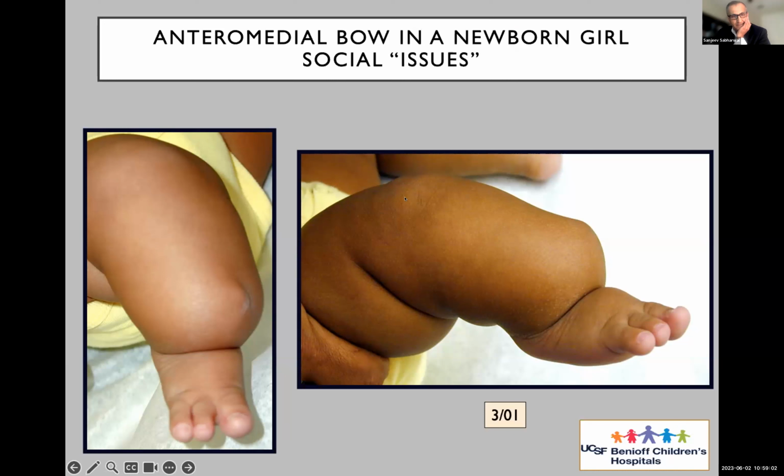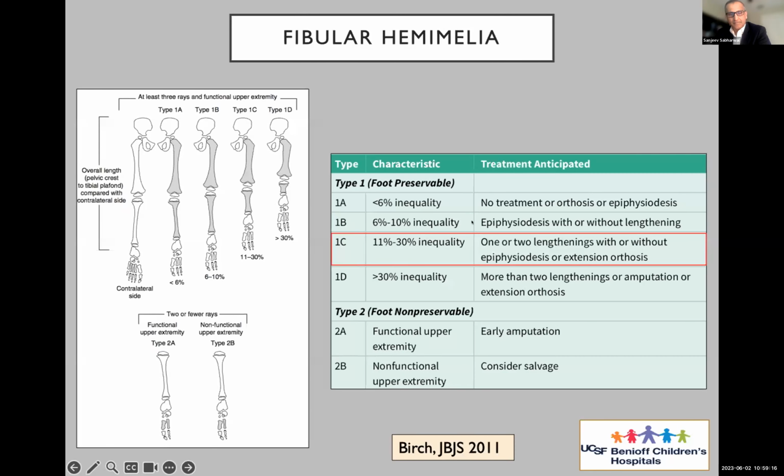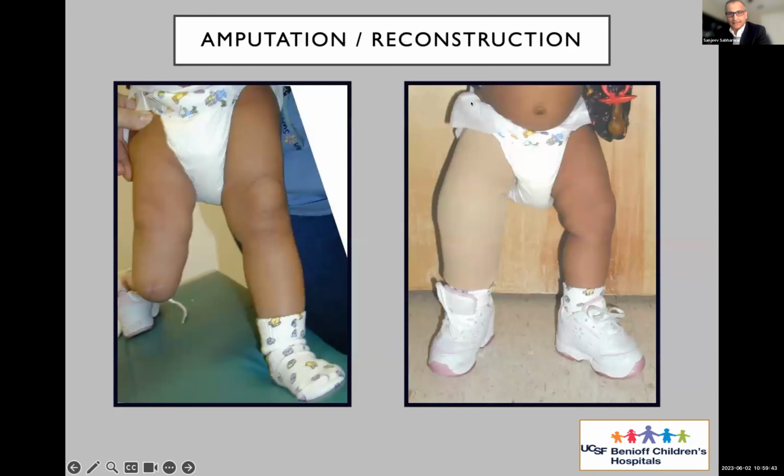A young infant with a 3 foot anteromedial bowing, very reconstructible fibular hemimelia. But it just turns out that she was one of, I think, 9 children and was a single mom with very limited resources. And if you go back to what Dr. John Birch has published, a very algorithmic approach, she would certainly fit in as reconstructible, needing 1 or 2 lengthenings with or without an epiphysiodesis, etc. However, given her social situation and just sort of the general feel, I opted, after discussion with the family, with the mother rather, to do an amputation reconstruction.